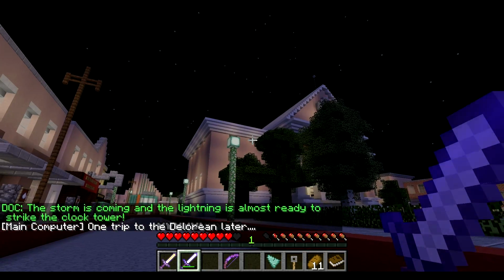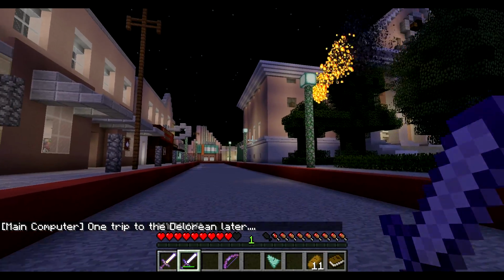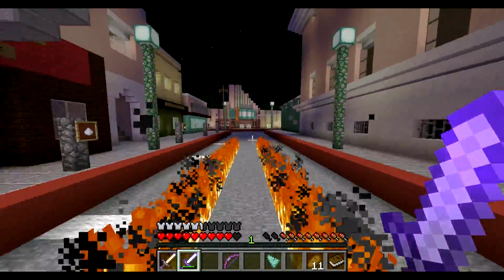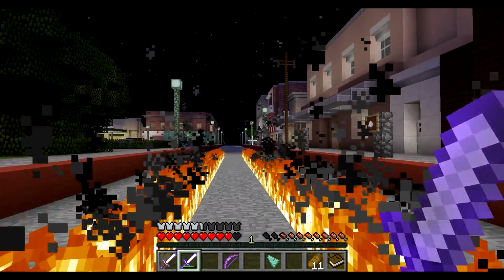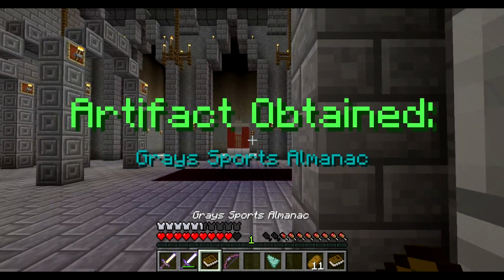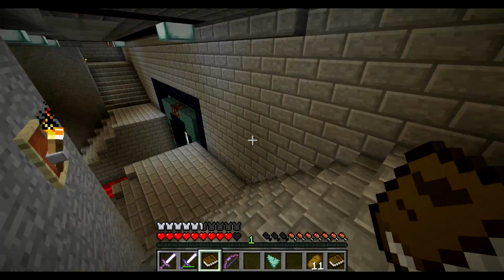And since it's down here, the most iconic scene from Back to the Future. As Doc danced among the flames, shouting, "Yay, we did it!" And we did it as well because we obtained our third artifact, which was Gray Sports Almanac. But we'll only use it for good. So back downstairs so we can throw this into the time stream.